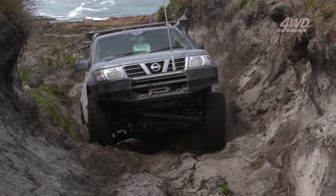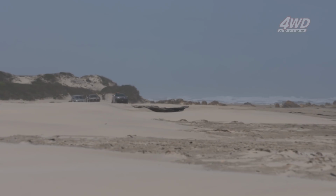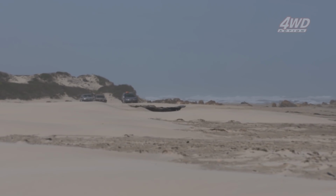Jake and Elliot, look at them laughing in there. I think it speaks for itself. Four-wheel driving is fun. Four-wheel driving with mates is even better. It's not long and we've reached Arburg Bay.